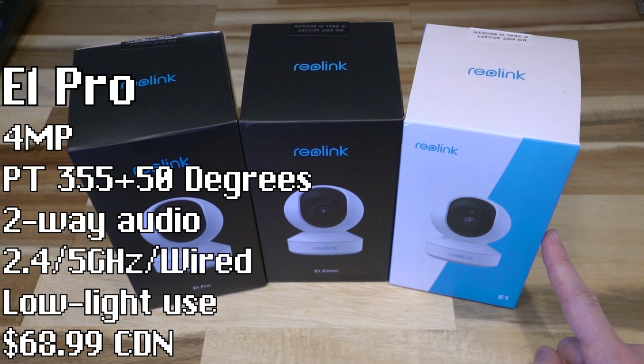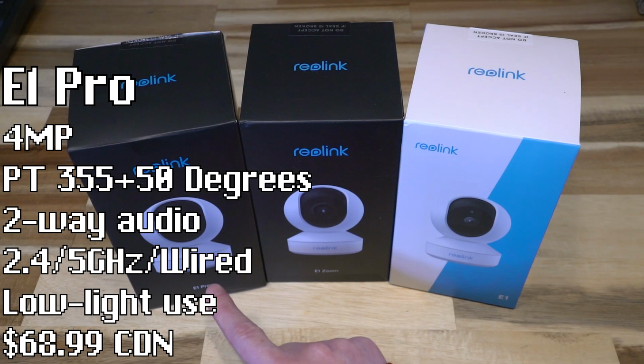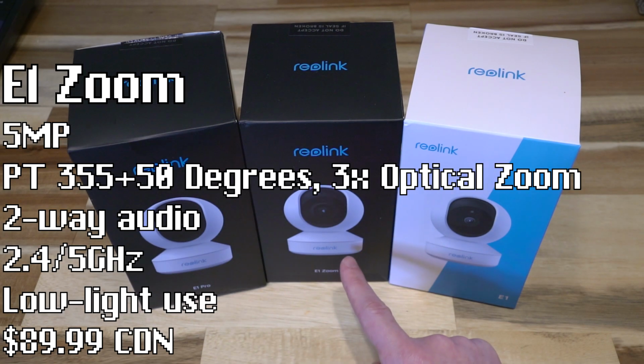The E only features 2.4. It also has the same low light use, and is priced a little higher at $68.99 Canadian. The star of the show, however, is probably the E1 Zoom.